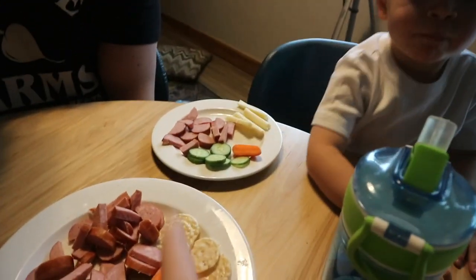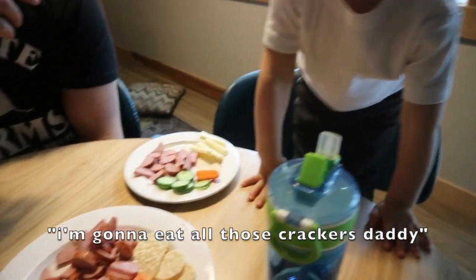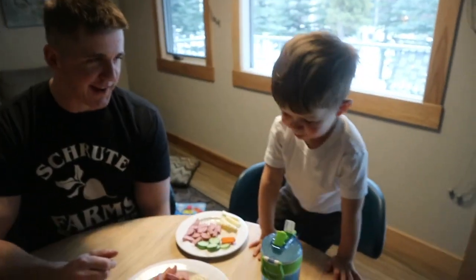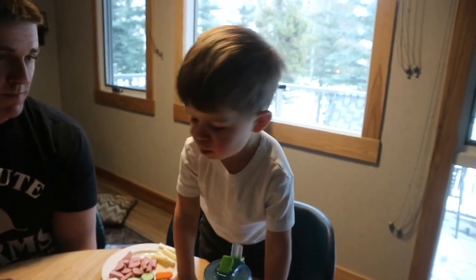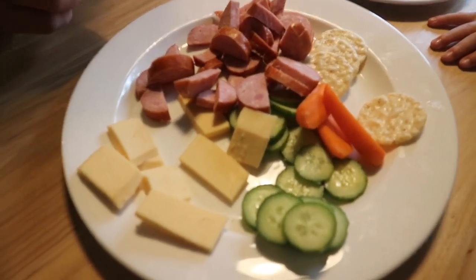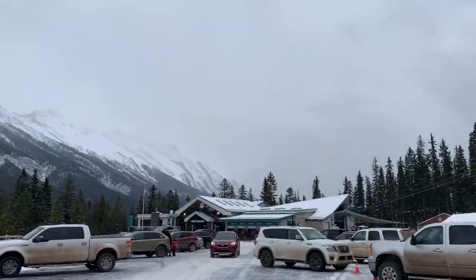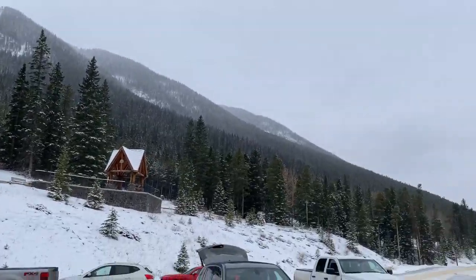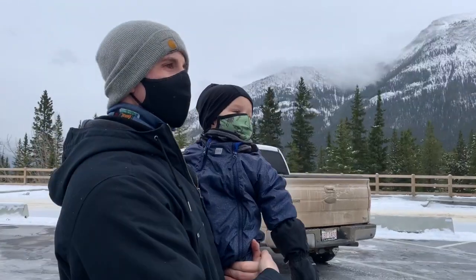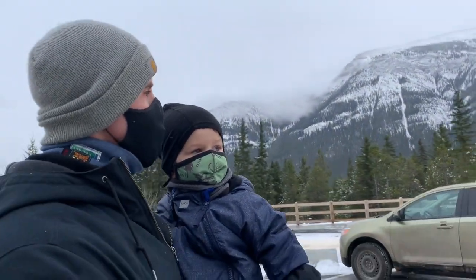Hayden, are you gonna eat all of those sausage that you put on your plate? I'm gonna eat all those crackers, Daddy. What about the sausage? Make sure you chew that well. Sausage and cheese board. Some veggies. See, that's called the gondola. We're gonna ride one of them. That one's not ours either. We're not on it. Ours will be the one that we're on.